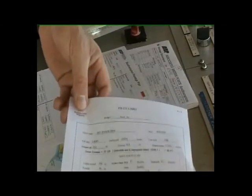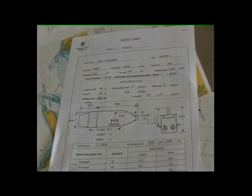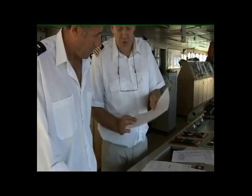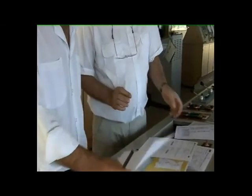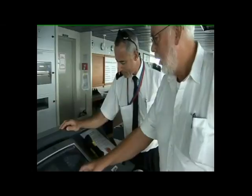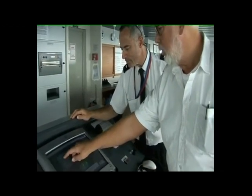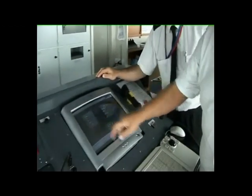A fully completed standard pilot card should be presented. During the master-pilot exchange of information, the vessel's master should provide the pilot with key information, such as the safe working load for the vessel's bits and leads.